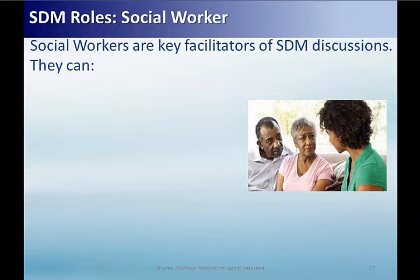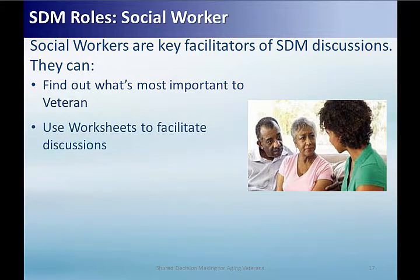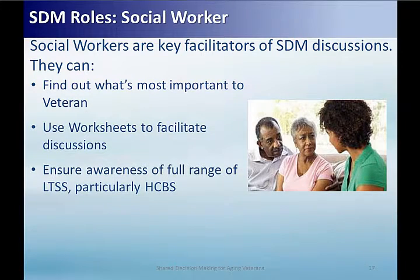Additional shared decision-making tasks that are usually addressed by social workers include ensuring that discussions with the veteran start with identifying what is most important to the veteran, working with the veteran to involve family or a family caregiver as appropriate, using the decision aid worksheets to facilitate conversations about the veteran's needs, priorities, and resources, and given these topics, how best to achieve their goals, and ensuring veterans are aware of the full range of long-term services and supports, particularly home and community-based services. Home and community-based services can support veteran independence and aging in place, which is what most older people want.